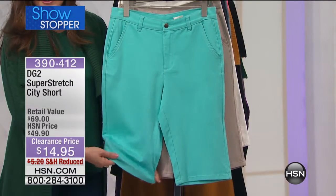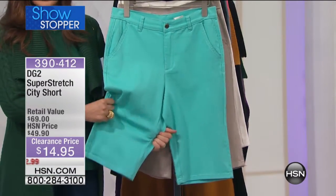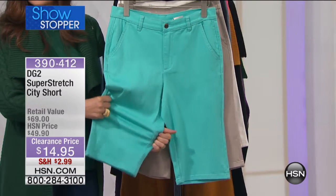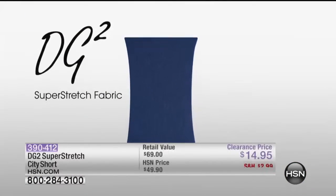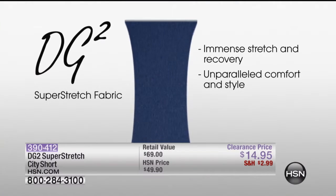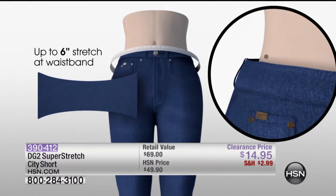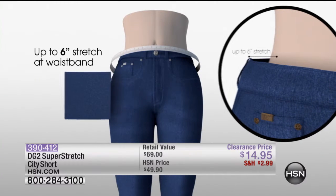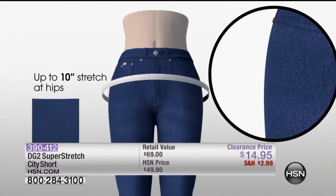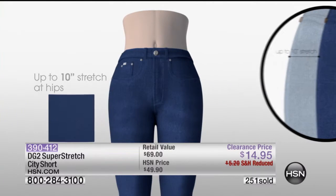And by the way, super stretch. So that unto itself is a whole conversation. That is super stretch, and we're going to explain what that is. It is the fabric that has truly changed the industry. It has intense stretch and recovery. It has that fabulous 6-inch stretch at the waistband, up to, depending. And then you have up to 10 inches of stretch at the hips.